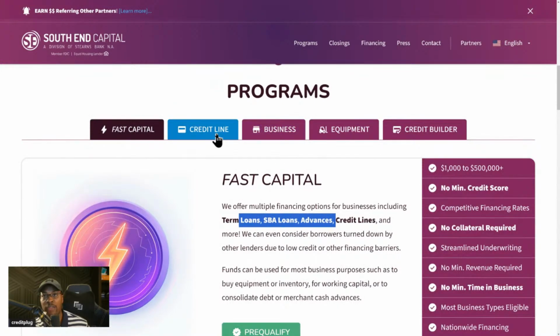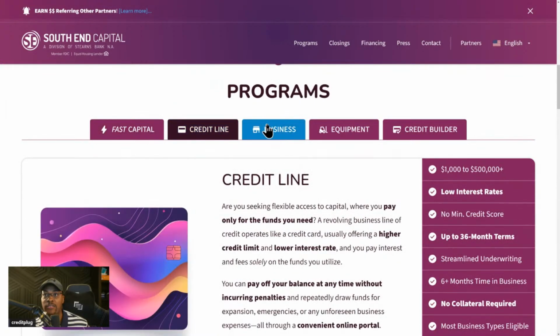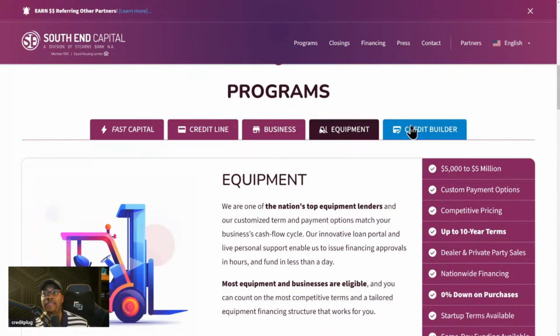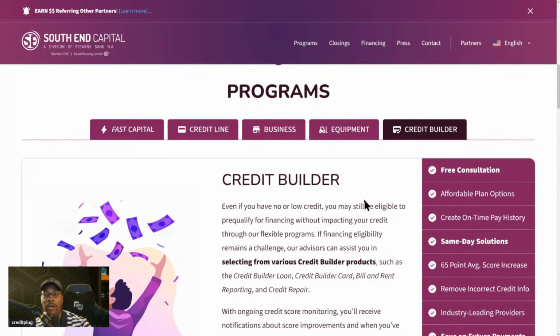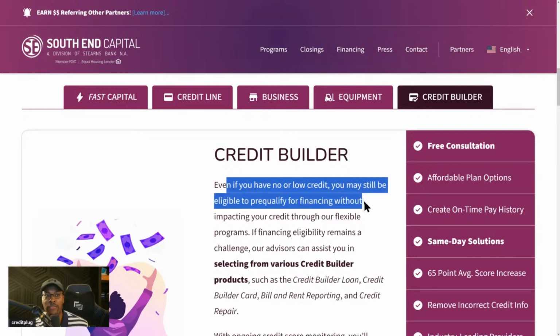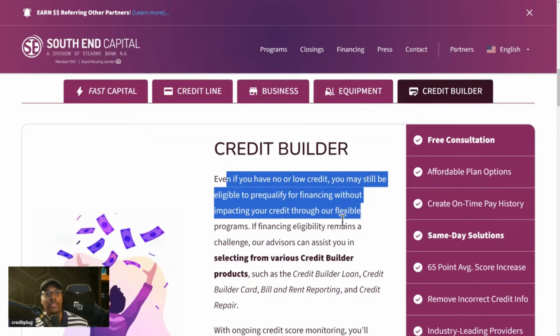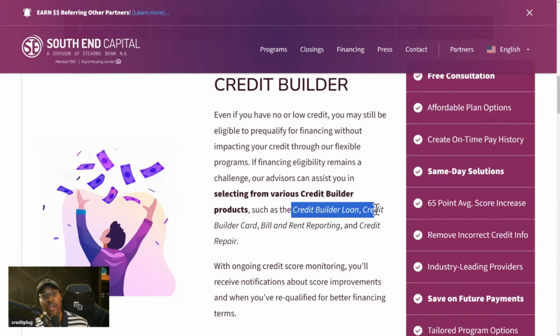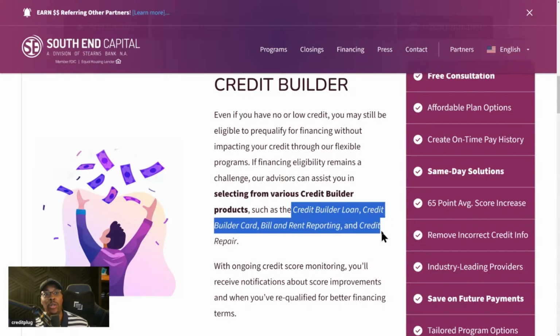They offer a host of different products: lines of credit, business term loans, SBA, equipment, and they even have credit builders now. So right here, I just wanted to highlight. It says, even if you have no or low credit, you can still qualify for financing without impacting your credit through their flexible programs. So they actually have a couple different credit builder programs for the business. That includes a credit builder loan, a credit builder card, bill and rent reporting, as well as credit repair.